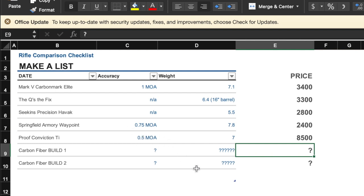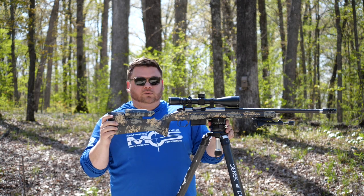So stay tuned for part 2, where we go through exactly what we built, how much it cost, what it weighed, and show you on both paper and steel how accurate it is. Here's a little sneak peek on part 2 and our final in our 2-part series of the best precision hunting rifle.